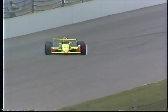Scrapes along the wall. Boy, it almost got airborne there for a second. But he gets it to a stop. Obviously, he's going to be okay. There is some damage to the car. From this angle, it doesn't look that severe. Bobby Unser, what did you see?